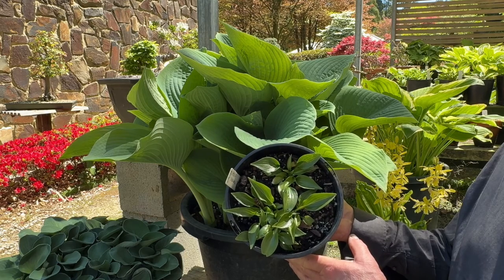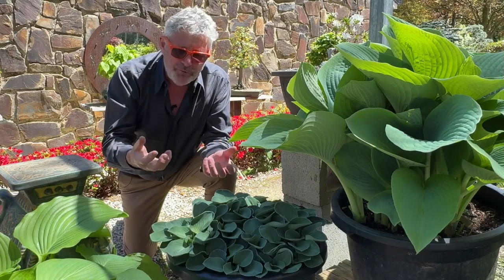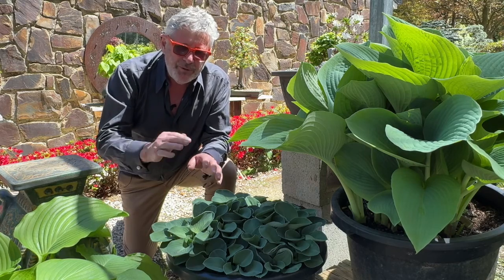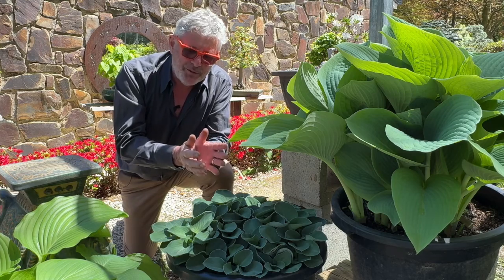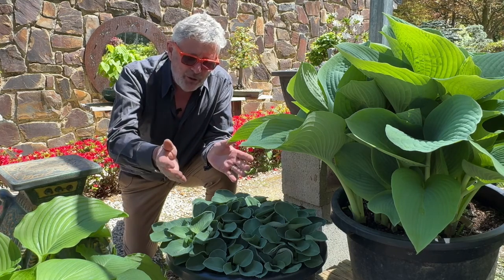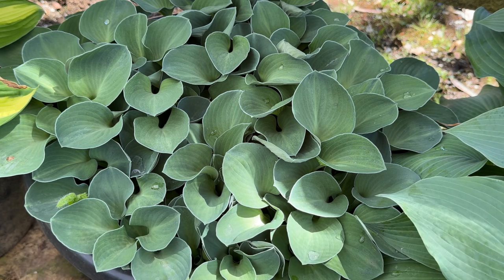So we've covered size. I think we should now go and look at form of leaf. Yes, what a good idea. So now we're going to talk about the form of the leaves, and there's a huge diversity of leaf forms in Hosta, particularly considering it's a pretty small genus and the variation between the species is not vast. So when you look at this one, Blue Mousie's, you can see it's got a very rounded, smallish leaf, and the whole textural quality of it is quite different to any other Hosta I've ever seen.